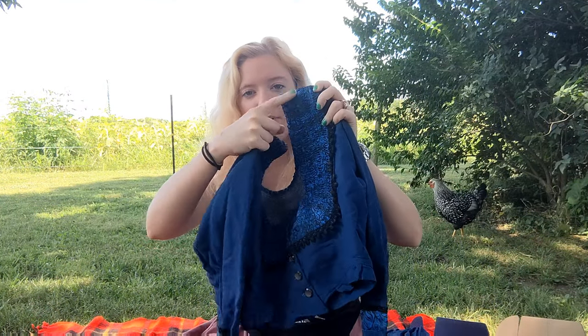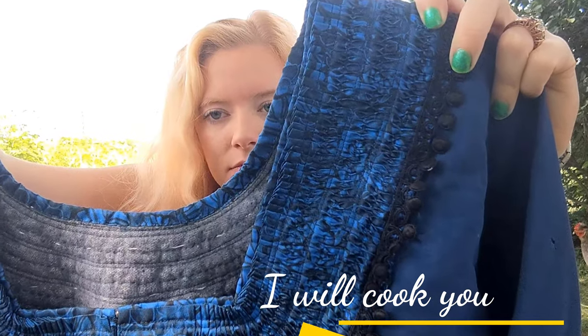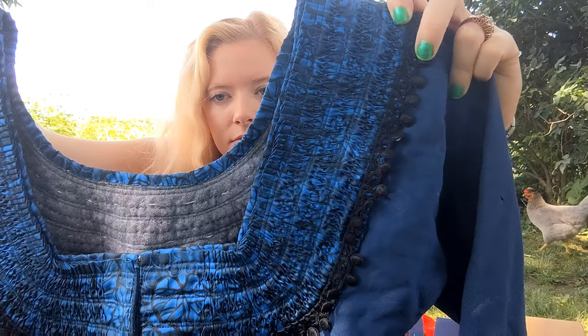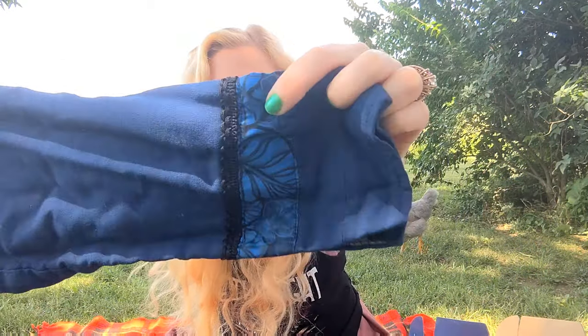So this is all that polyester satin, this accent. And then there's some of that down here as well. And that's pretty much it. Now I'm going to try and put it on. And do some twirly things.